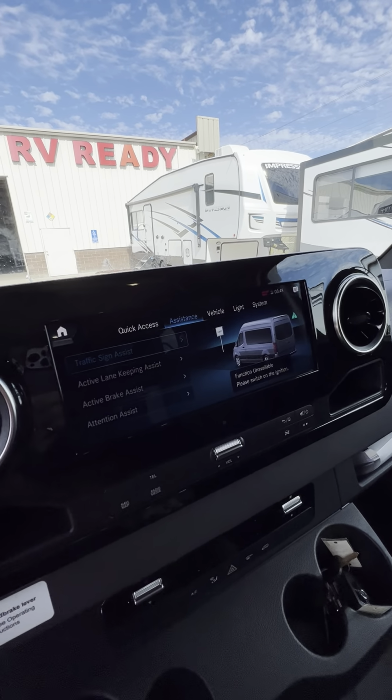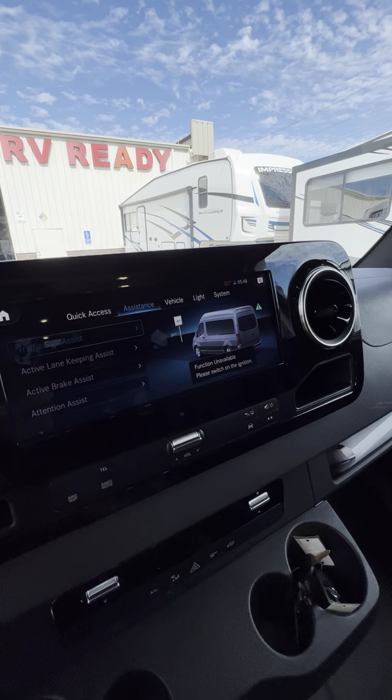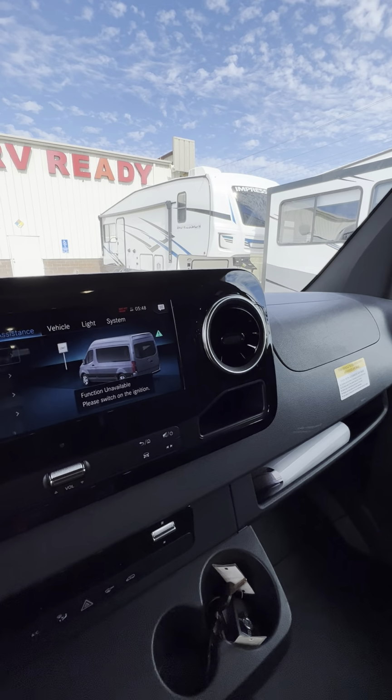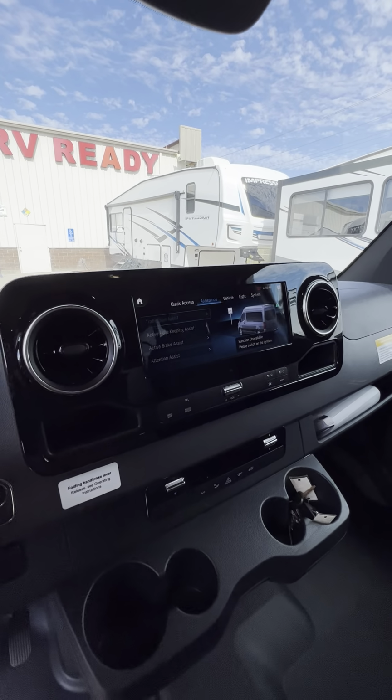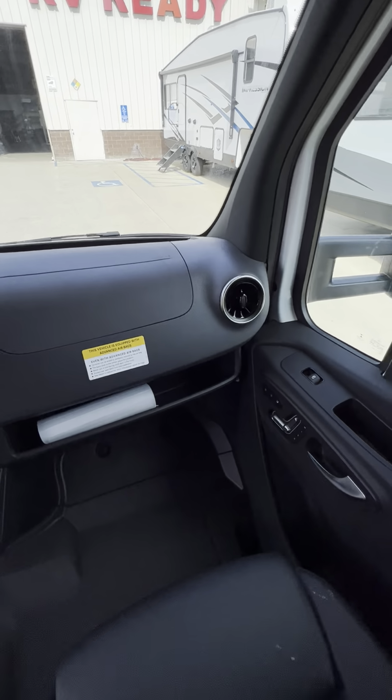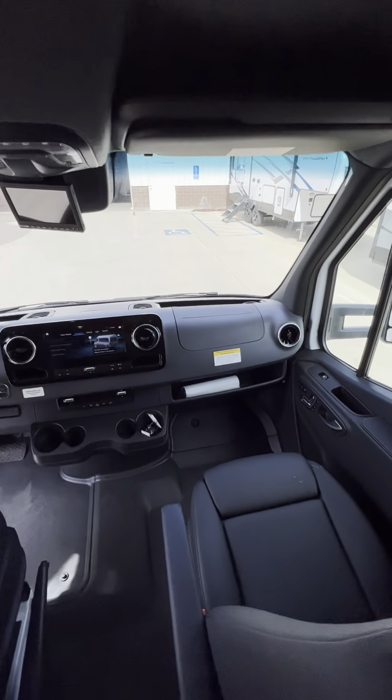It adapts the cruise control. If the speed goes lower on this cruise control, it knows that there's a construction or something like that, so it drops the speed on its own. It has blind side, so it's got nice stuff. This is way nicer than the one before.